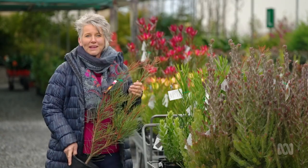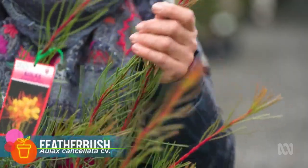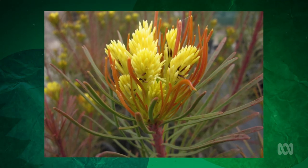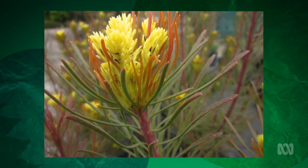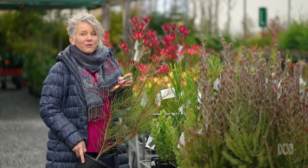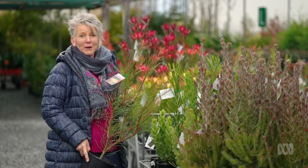This lesser-known South African plant is called Orothamnus or featherbush. It grows to about 1.5 metres high, and this form, which is called cancellata, produces beautiful, fluffy yellow flowers in clusters in springtime. It's great as a cut flower, and it's also loved by the birds.